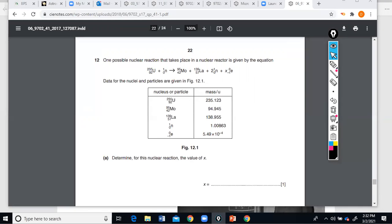But what no one really expected was that you could throw a neutron at a uranium atom and completely split it in two. Look at these elements, molybdenum and lanthanum. They have proton numbers of 42 and 57.